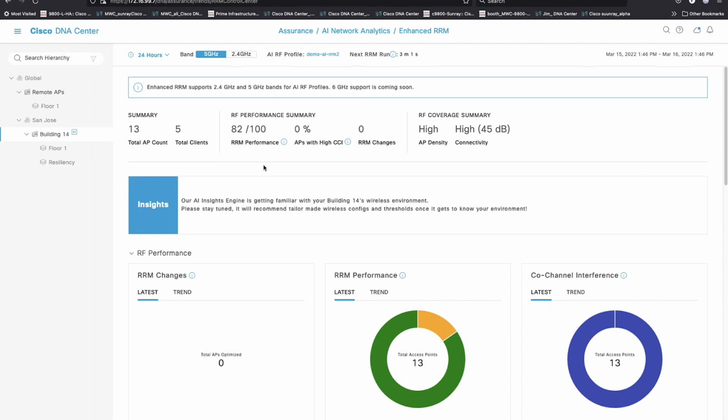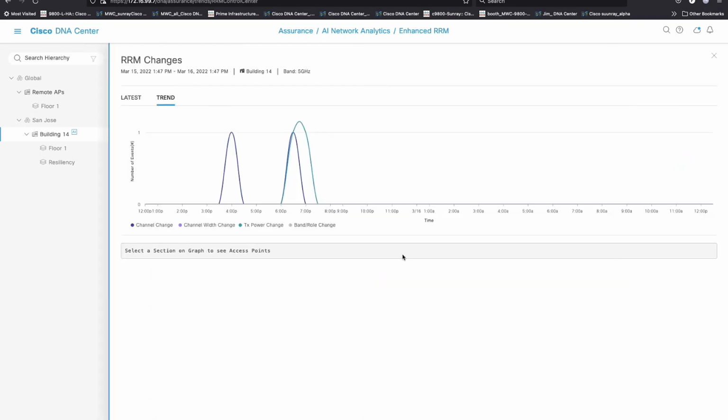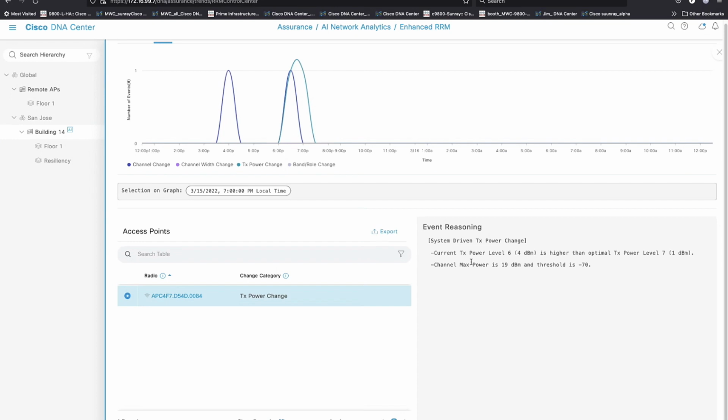Right now I'm running at 82%. If I take a look at the trend line in my RF changes, my RRM changes for 5 gigahertz, for the first time, I've got the ability to see what changed as far as channel width changes or band role changes. So my AP numbers or my interface numbers are going to go up and down with things like FRA and some of the new features coming out with Wi-Fi 6E. So this gives me the ability to track that. It gives me the ability to see what happened when. And again, I get the same explanations that we talked about before.